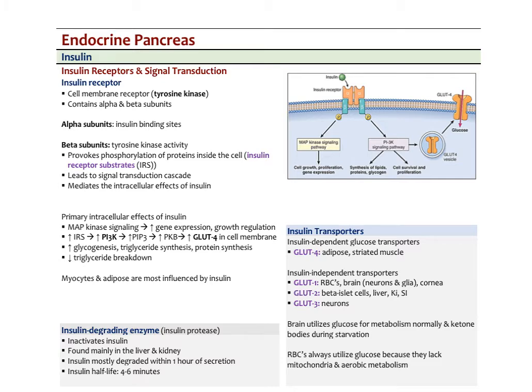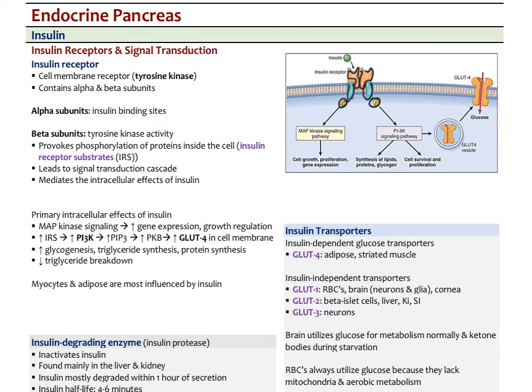In the insulin receptor there are alpha subunits, which are more on the outside of the cell, and then there are beta subunits, which are directly attached to the kinase enzymes, the tyrosine kinases. So the alpha units are the insulin binding sites. The tyrosine kinase activity is going to promote phosphorylation of proteins inside the cell, and we call those insulin receptor substrates. And that's going to lead to a whole signal transduction cascade. This diagram to the right is really simplifying things. There are actually hundreds of steps here. But this is going to mediate the intracellular effects of insulin.